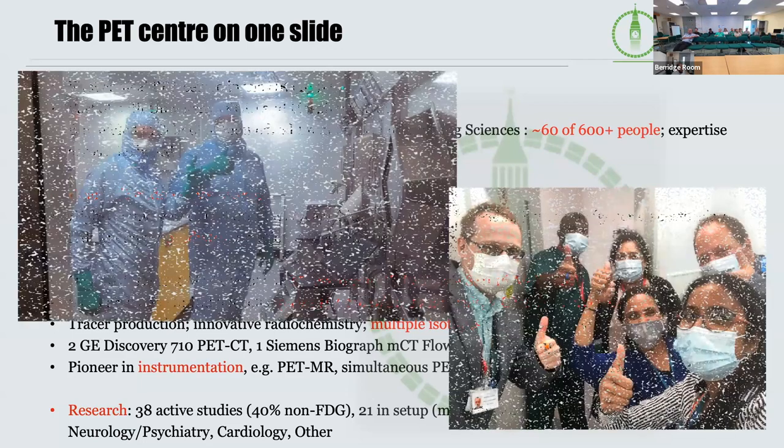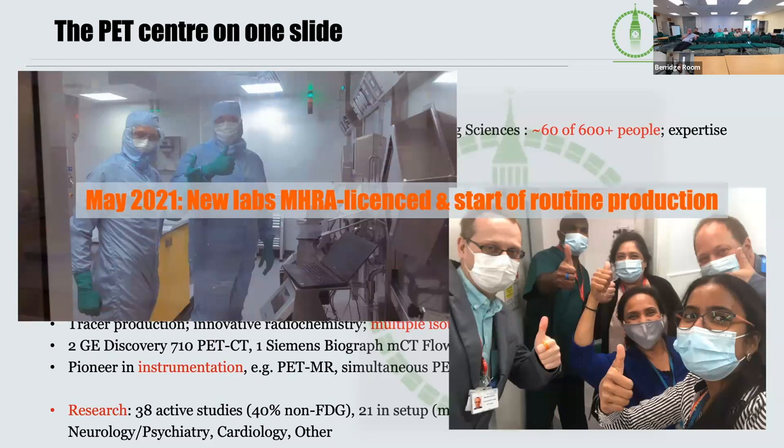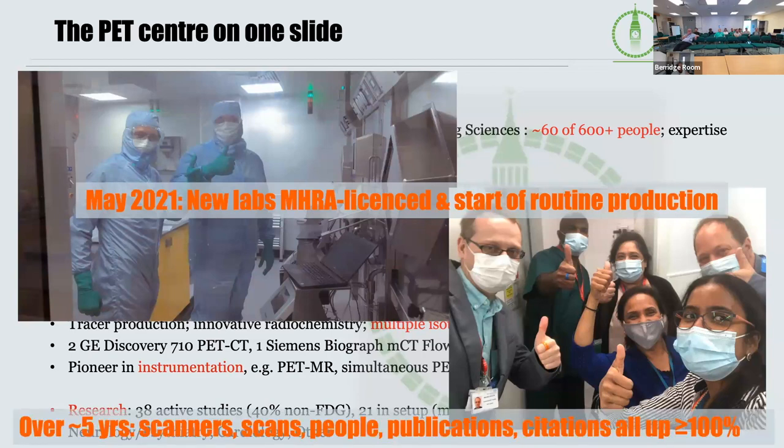One of the big milestones was in 2021, when we were able to open up the lab for full GMP. That has been a great success for us because it is able to produce for research and clinical use. We have two labs dedicated to clinical work and one lab dedicated to research and development. In the last 5 years, everything from scanners to publications and citations went up more than 100%. And I will try to show you something.